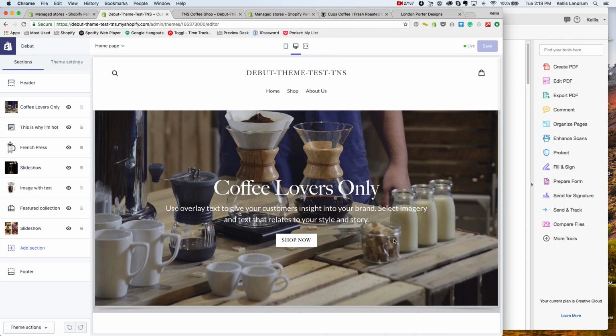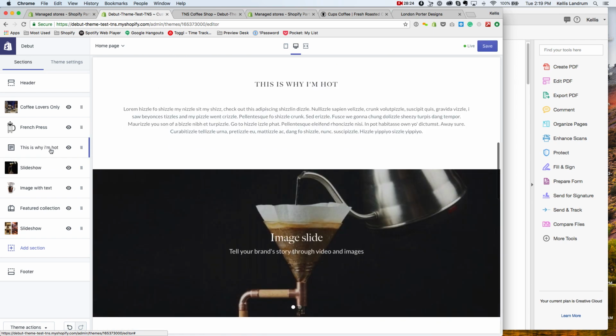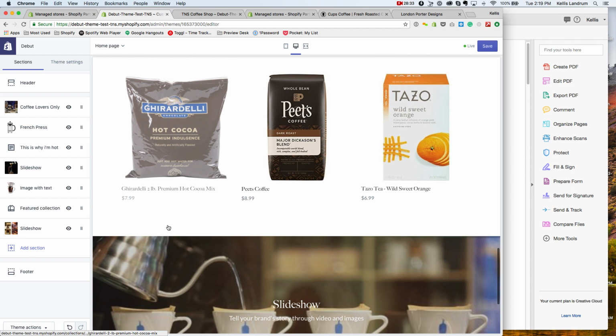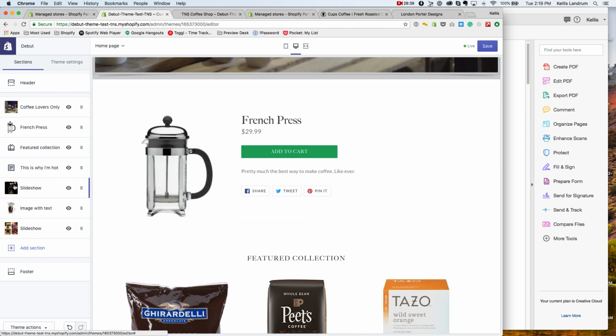Magento and WooCommerce work a little bit differently, but in terms of showing you a preview, I think a lot of themes for WooCommerce and Magento work almost exactly the same as this conceptually, where they show you the list of blocks. Let's say I wanted to switch the order of these two blocks, this one is why I'm hot in French press. I'm just going to drag and drop and reorder them, and now you'll see the French press is above, right? Oh no, I want to take my featured collection here and put it just below the French press. I can drag and drop it, pretty easy.